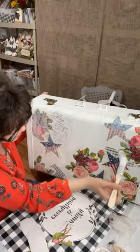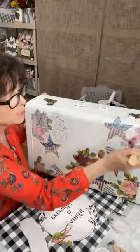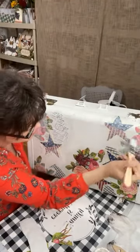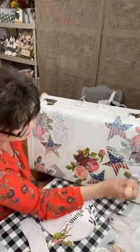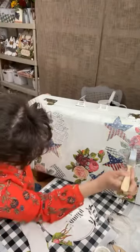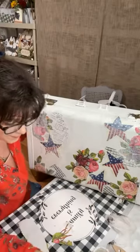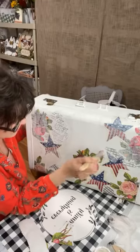And if you wanted to, you also could take this Mod Podge and put some water in it and make it a little bit thinner so that it's not so thick. But if I were to put this outside, I would definitely want full strength so that it would be protected from rain and things like that.